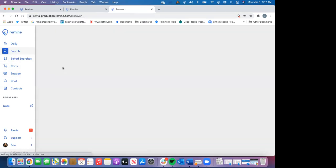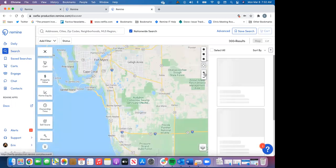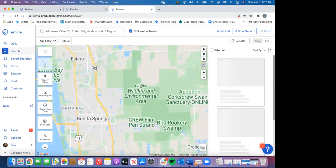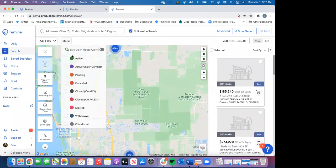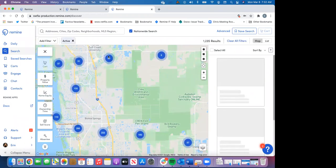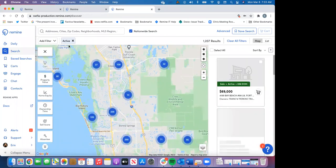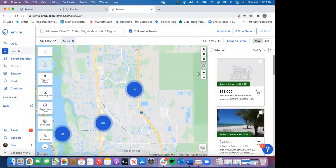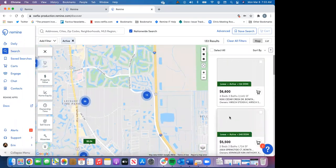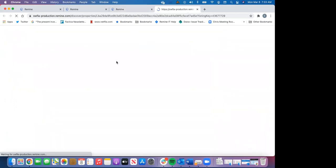Okay. Well, and just one of the last things we'll do today is zoom in and we will pick an active property to view. I also want to touch on some of our filters that you can layer on. Let's go ahead and zoom in. This is showing some leasing properties. Here's an active sale.